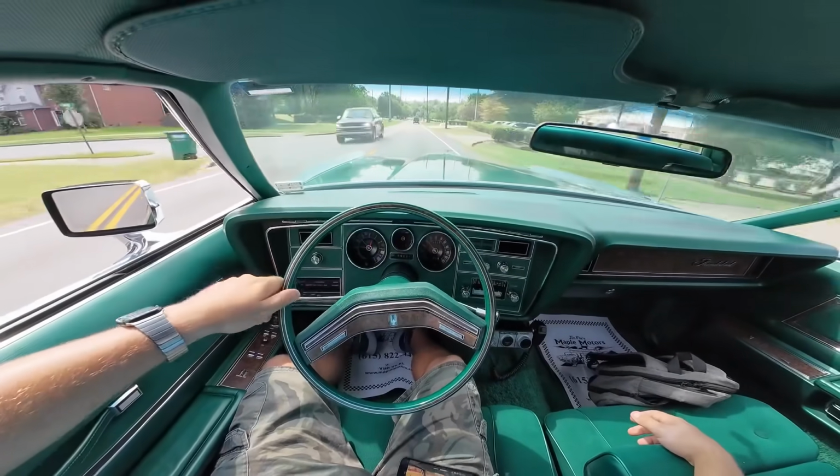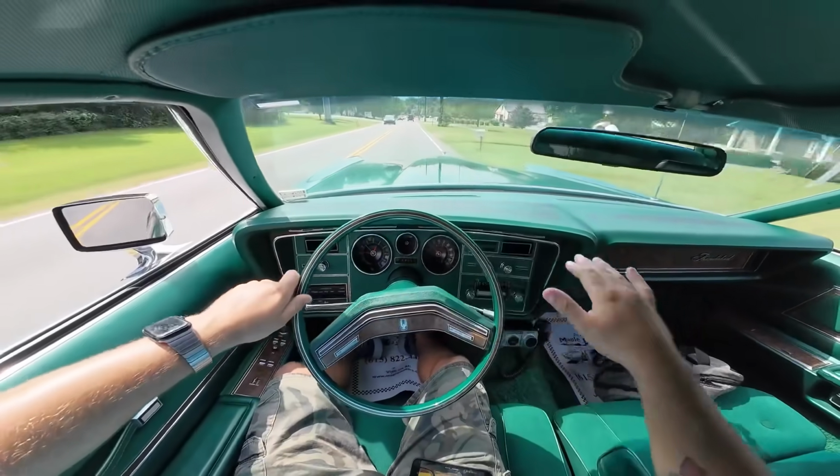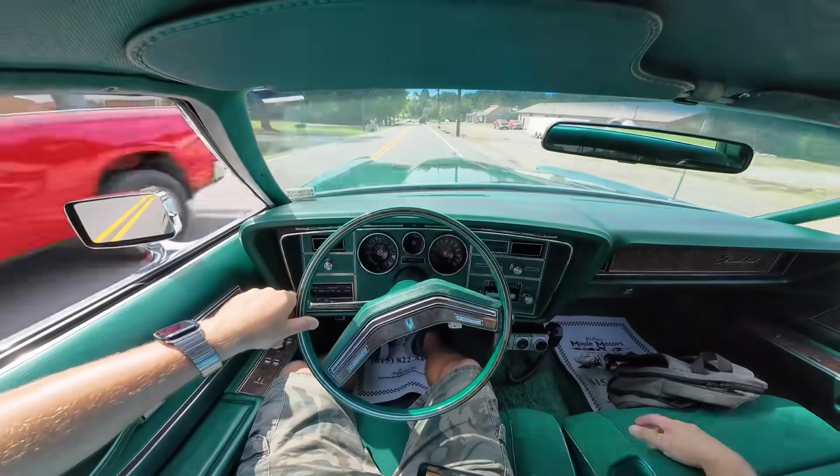This car does have a little bit of a right pull to it as we're driving down the road. Little bit of a right pull. It's nothing major. Steering's tight still. Throttle feels good. Brakes feel good.